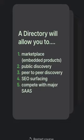So you can have a marketplace of embedded products, using, again, anything that can be embedded, you can embed using custom HTML on Circle, but you can also have public discovery. That means that, let's say for us, mindfulness-based professionals can be discovered by the public, people who are searching for, let's say, a therapist or a healer of one type or another, or a mental health professional. There's peer-to-peer discovery, so you can build this sort of ecosystem where other professional peers in a networky kind of way can connect with each other, and you have the SEO surfacing that comes with that. In other words, the Google surfacing that comes with being able to rank well for the names and the niches that are important to you, right?